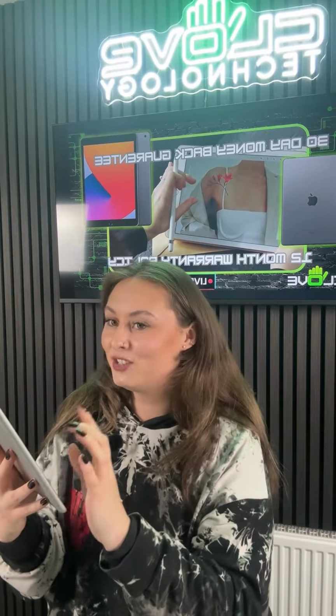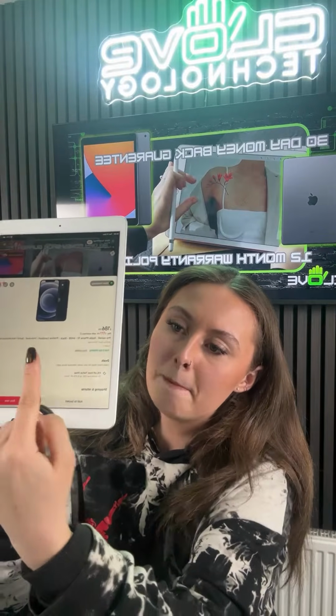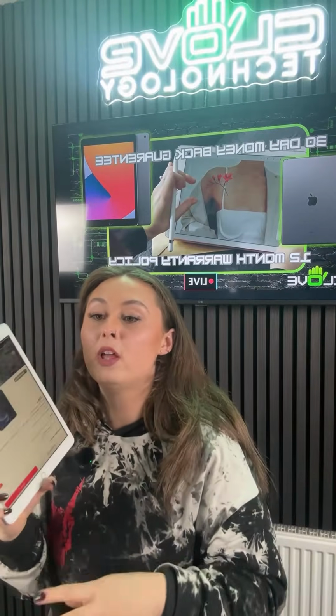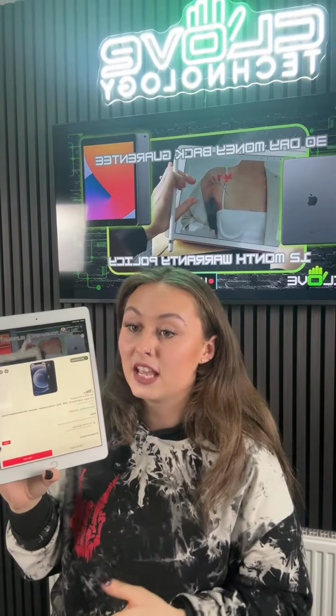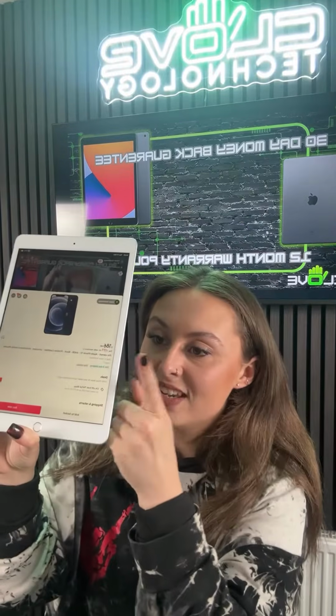However, I do have a demo, which I will show you in a second. You'll notice here the exact same condition, so they are both pristine condition, and both are A-star products. So this one is £186.99, and then this one down below is £206.99, okay? The main difference between the two is the gigabytes. So this one is a 64 gigabyte.